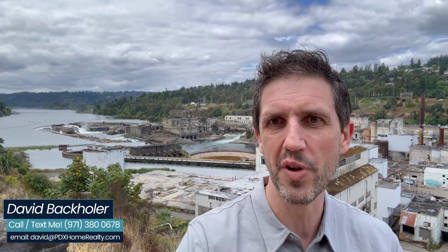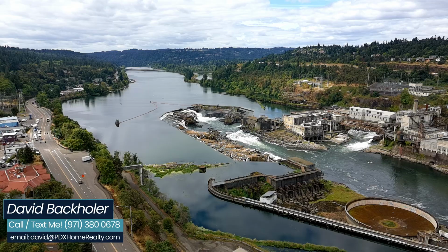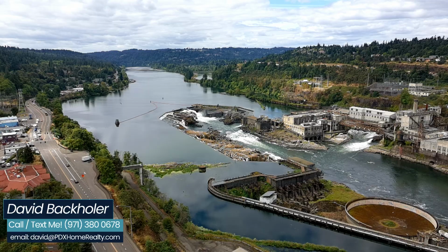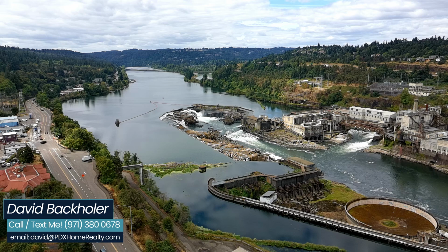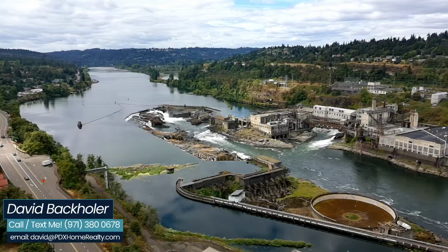Alright, so no video about Oregon City is going to be complete without highlighting the Willamette Falls. You can just about see these behind me. It's a breathtaking natural feature, a powerful piece certainly of Oregon's history. It's the second largest waterfall by volume in the United States, and it shaped the economy, identity and future of the city.